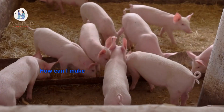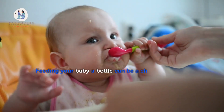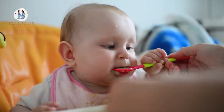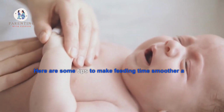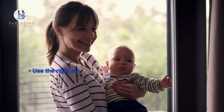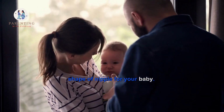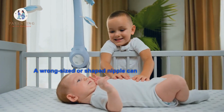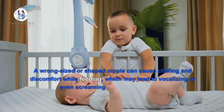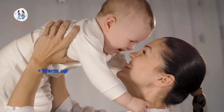2. How can I make bottle feeding easier for my baby? Feeding your baby a bottle can be a challenging task, especially when teething is involved. Here are some tips to make feeding time smoother and easier for both you and your little one. Use the right nipple. Make sure you get the right size and shape of nipple for your baby. A wrong-sized or shaped nipple can cause chafing and discomfort while feeding, which may lead to vocalizing or even screaming during the process.